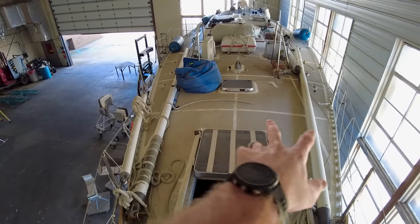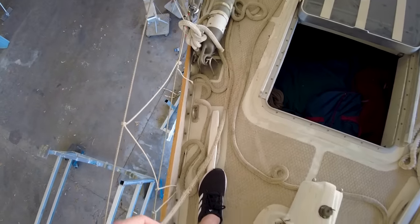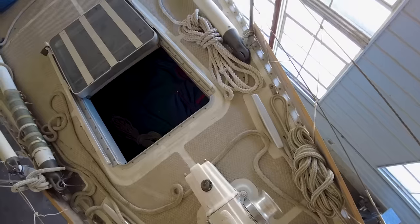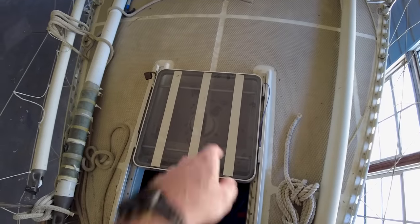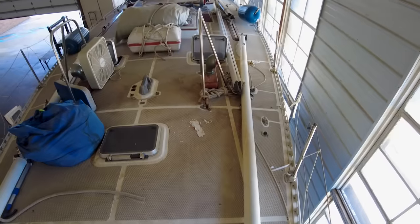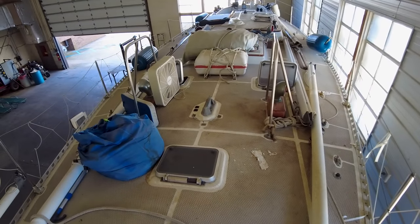We've got actually three poles on deck here. One, two, three. Looks like large aluminum cleats right here on the bow. Aluminum toe rail. Below this deck hatch is a vent, it looks like. Granny bars for the foremast, another deck hatch right there.